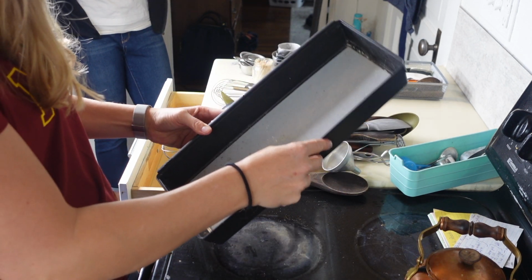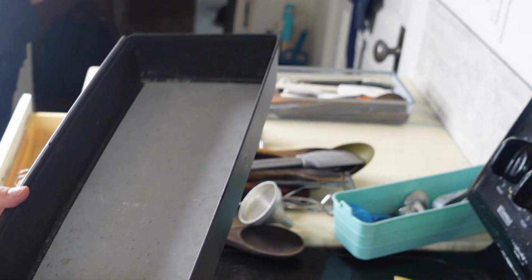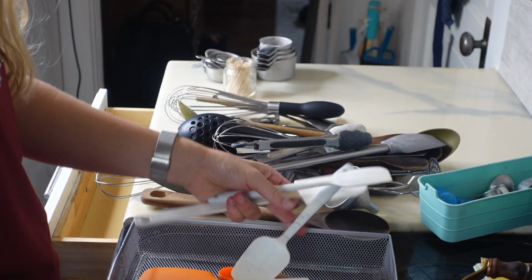I try to keep my counters as clear as possible, and one way I can do that is by keeping the utensils in a drawer, just because I do have the space right now, for which I will say I'm grateful.